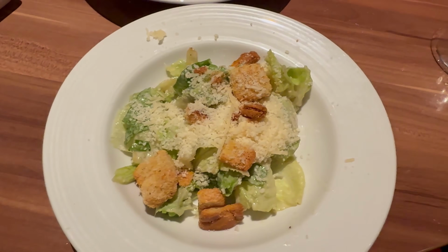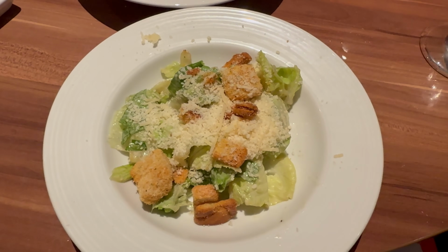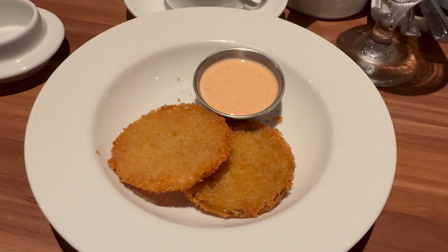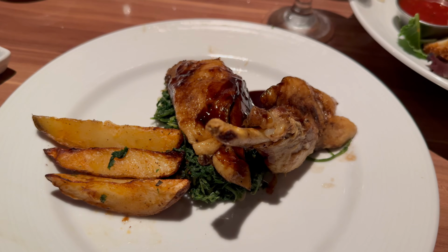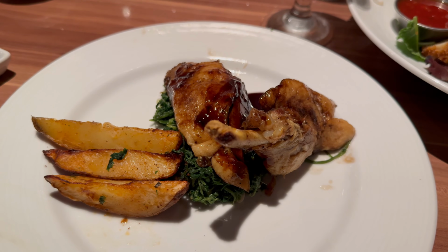And then for dinner, like always, went back to the main dining room and got me some Caesar salad. And I don't recall what other appetizer I got, but it looks like some sort of onion ring. And then for my main entree, I believe this was some lamb chops with some fries. And then my mom got this salad. So that was all we ate on the Carnival Horizon ship.